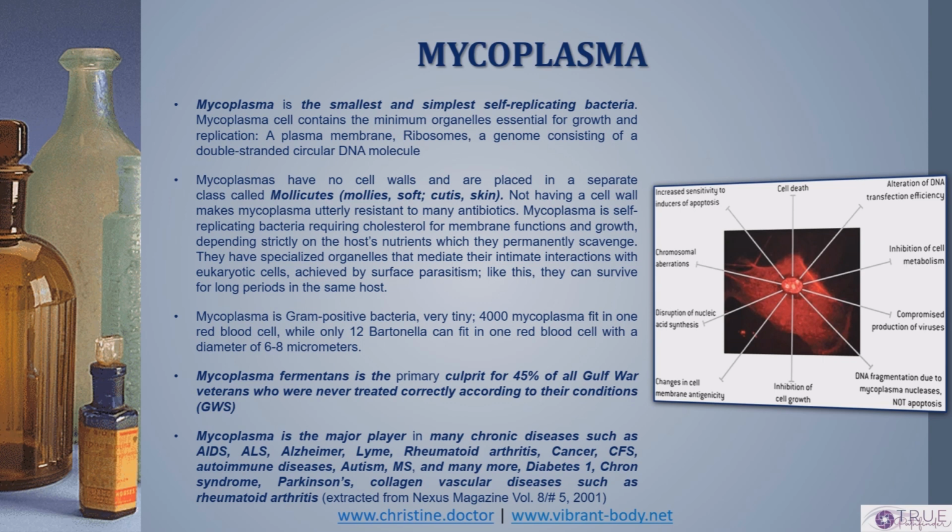So what is Mycoplasma then? It is the smallest and simplest self-replicating bacteria. The Mycoplasma cell contains the minimum organelles that are essential for growth and replication, namely a plasma membrane, ribosomes, and a genome that consists of a double-stranded circular DNA molecule.